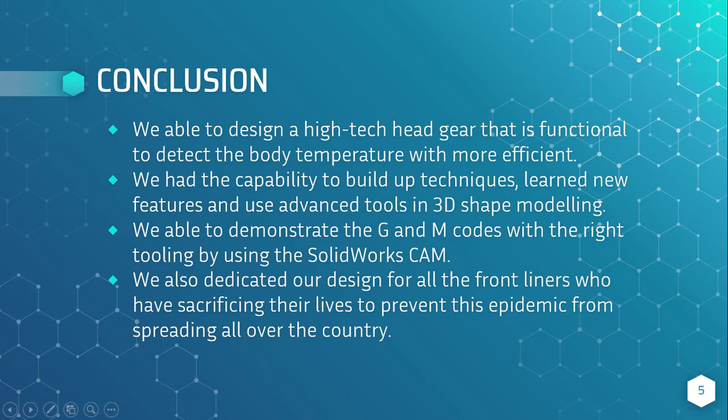For the conclusion, we were able to design a high-tech headgear that is functional to detect body temperature more efficiently. Then we had the capability to build out techniques, learn new features and use advanced tools in 3D shape modeling. Then we were able to demonstrate the G and M codes with the right tooling by using the Solidworks CAM. Finally, we also dedicated our design to all the frontliners who have sacrificed their lives to prevent this pandemic from spreading all over the country.